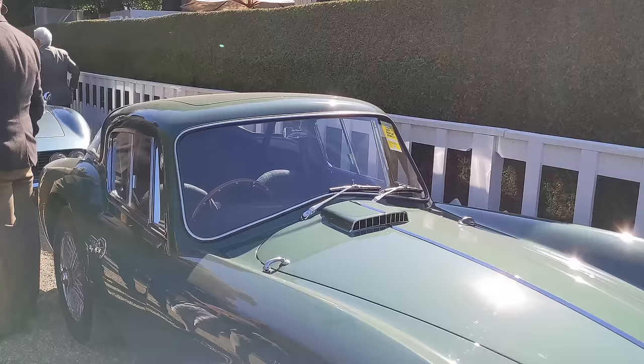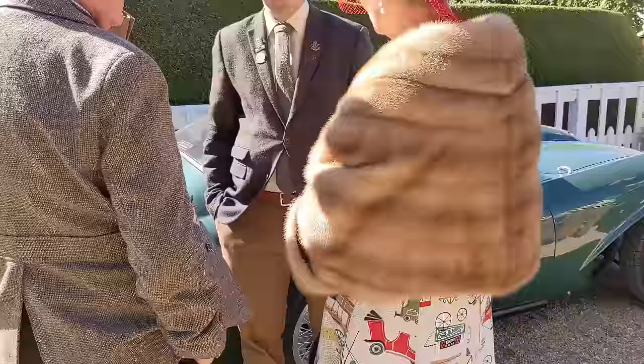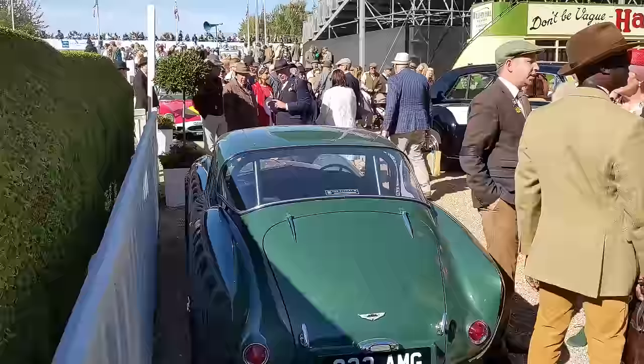Can you believe it? So this car was originally delivered violet. That's what it says in the build documents. It's one of three DB3S coupes. And probably the most important one, being David Brown's personal car. There's a lot of people here. That's a great sight here at Goodwood. Look at all the people. Wow.